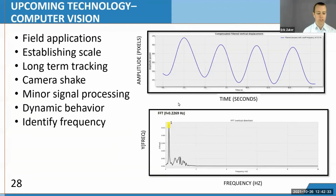There are a number of challenges when we talk about computer vision. One can be, with field applications, there's issues with glare, as well as changing field conditions with lighting from day to night, which is why we typically stay towards short-term deployments.